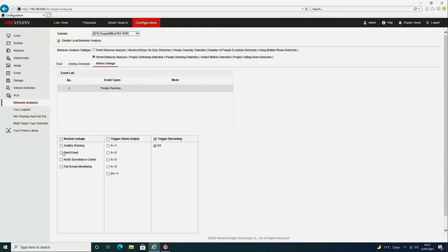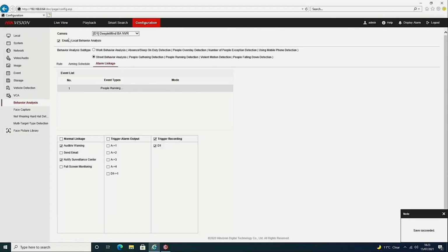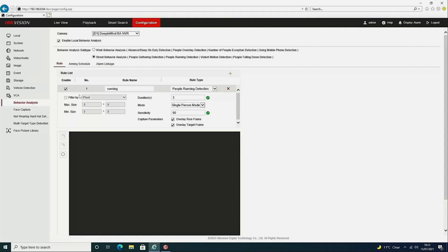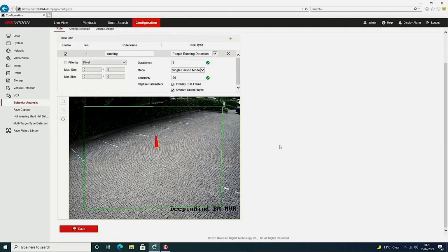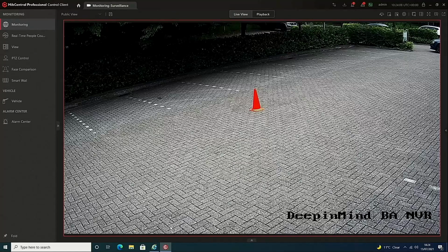And my alarm linkage, audible warning again so they know it's worked downstairs, and notify the surveillance center so that Hik-Central again provides us with that lovely pop-up so we can see. Now I'll check the rule, everything's set there, save it again just so I'm sure, and we'll go into Hik-Central. And now we're going to get Matt to run across the scene, hopefully behind the cone, like a newborn baby gazelle prancing through the savannah.